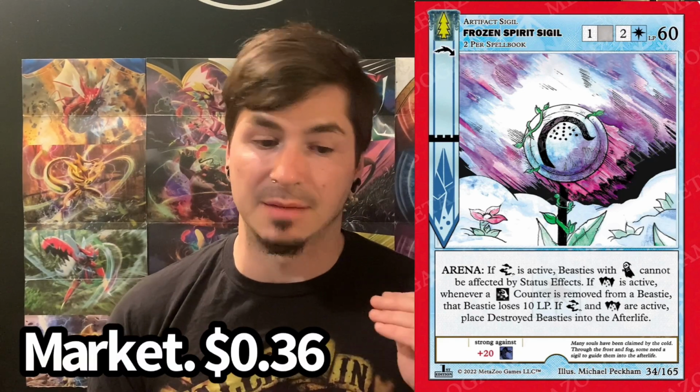Frozen Spirit Sigil. I think this is the one with the little... I have quite a few of these. Some of the reverses were pretty cool, even though it's really that small little moon-shaped crescent. It has a market of 36 cents, and it's got a pop of 5. Besides the Prism Aura, which we'll get into, it's the highest graded and the lowest valued card.